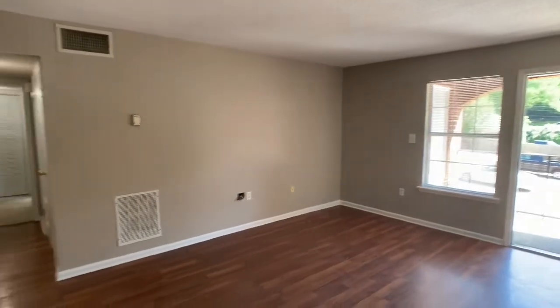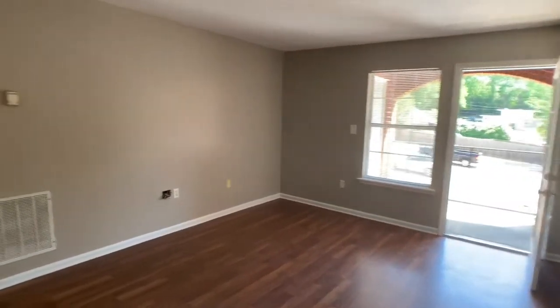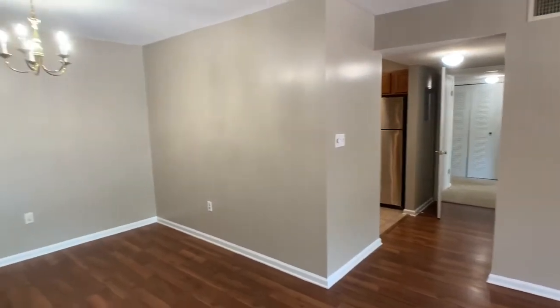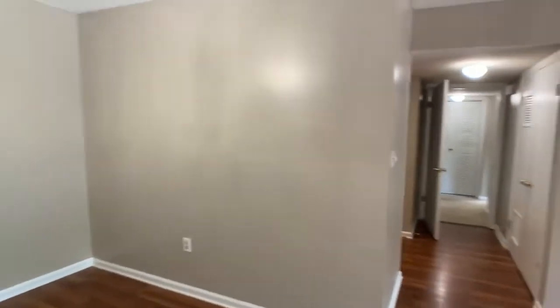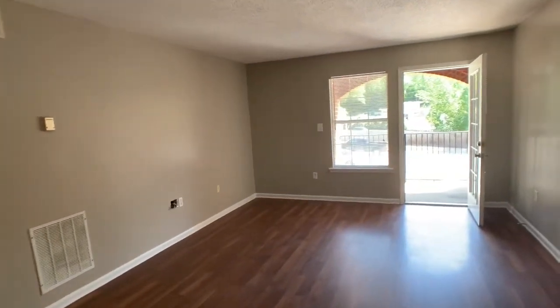When you come into the living room, balcony area off the living room, hallway with your kitchen and bedrooms and baths on the back. You got your dining room here, so it does have the traditional dining room as well. Good size living room.